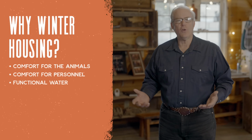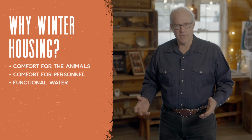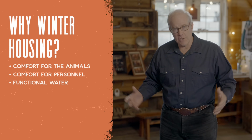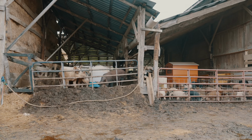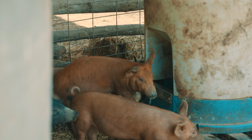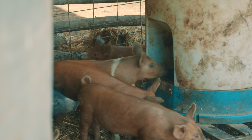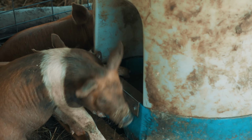Next is functional water. Water lines can freeze, water troughs can freeze. And so in a housing situation, we can actually bury water lines. We can use all-temperature hydrants and valves, and we can have functional water delivered to the animals. We're not chipping ice on the pond. We're not trying to find an open spot in the creek. We're not trying to keep a trough open on the backside of the hill when it's minus 3 degrees.